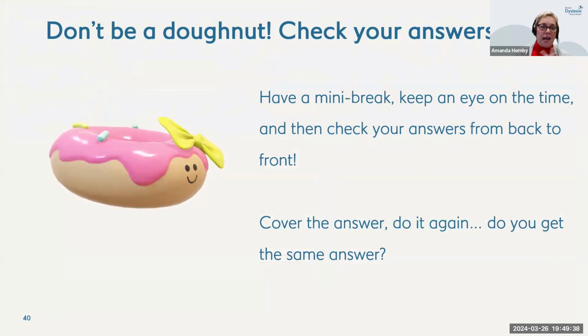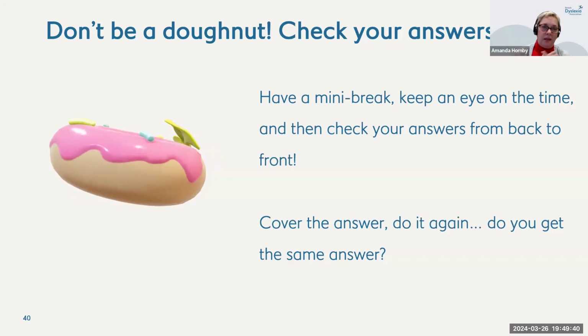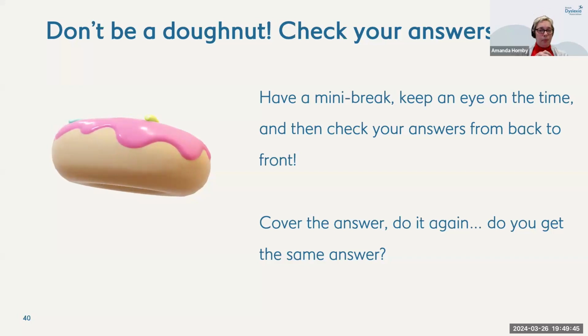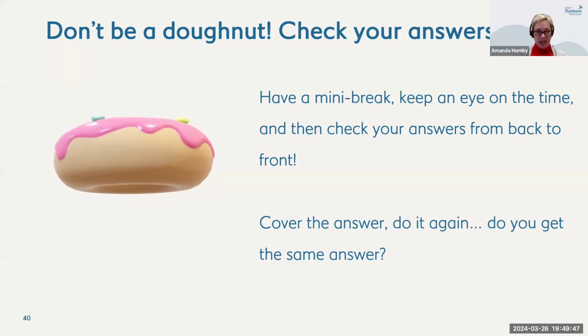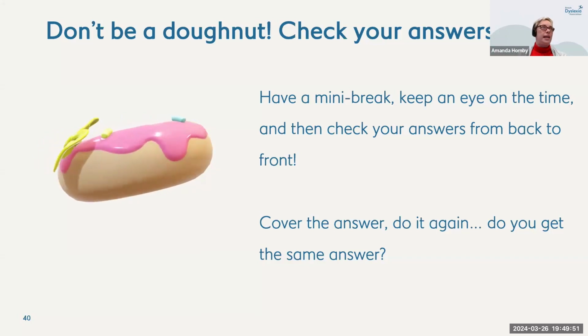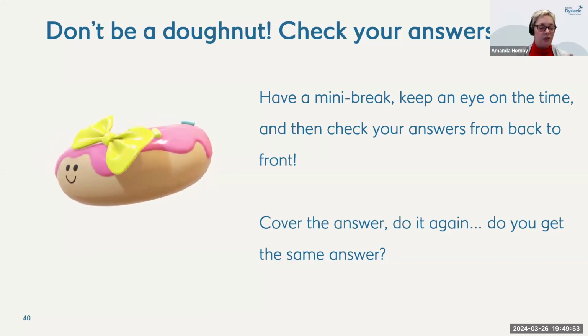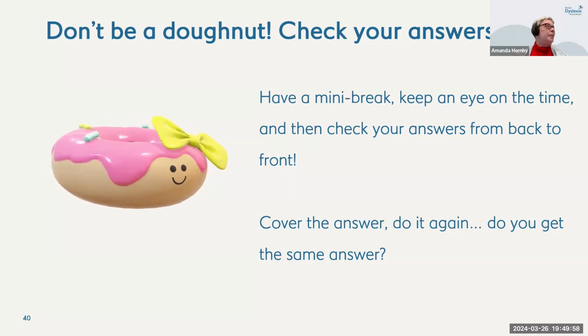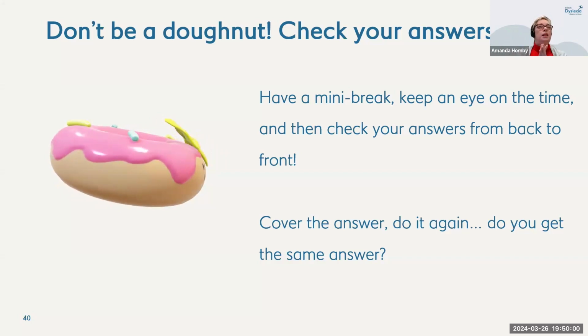And I'm looking at the time, so I'm going to try and speed up a little bit. Don't be a donut, check your answers, okay? It's important to have a little mini break. Keep your eye on the time. If you've got time at the end of the exam, or if you've got extra time because you've got a scribe or a reader, then just take a moment and think about something else. Think about what you're going to have for your tea tonight or something.